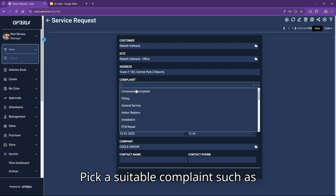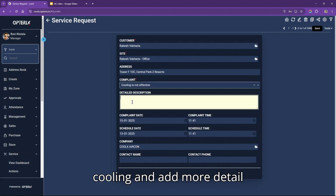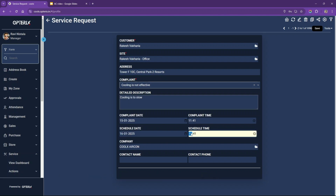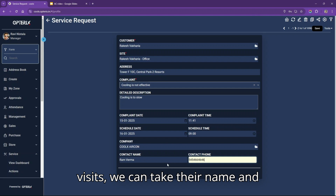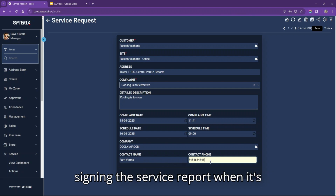Pick a suitable complaint such as cooling and add more detail if required. The complaint date and time are automatically entered. We can put a scheduled date for tomorrow, say 9 o'clock. And if there's a contact person who will be present when the technician visits, we can take their name and number. These are the people who will be signing the service report when it's done.